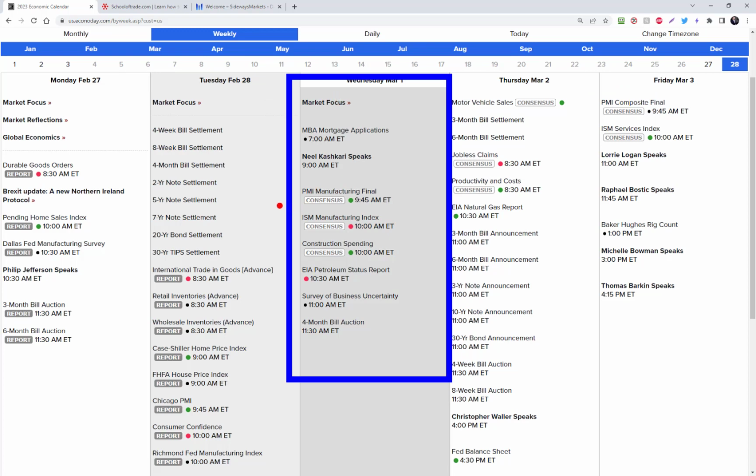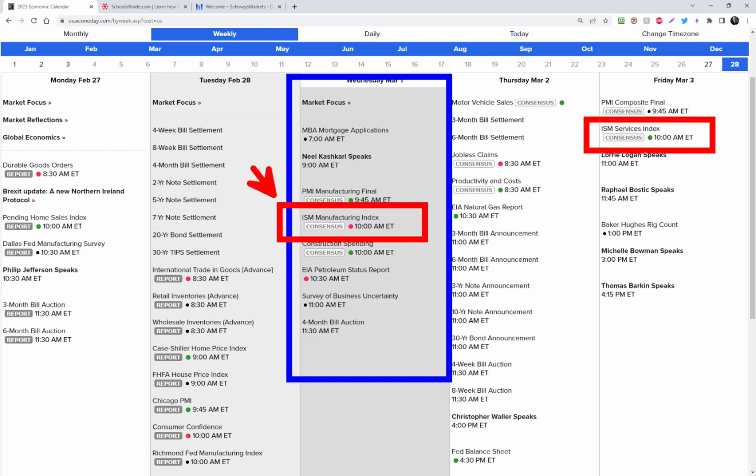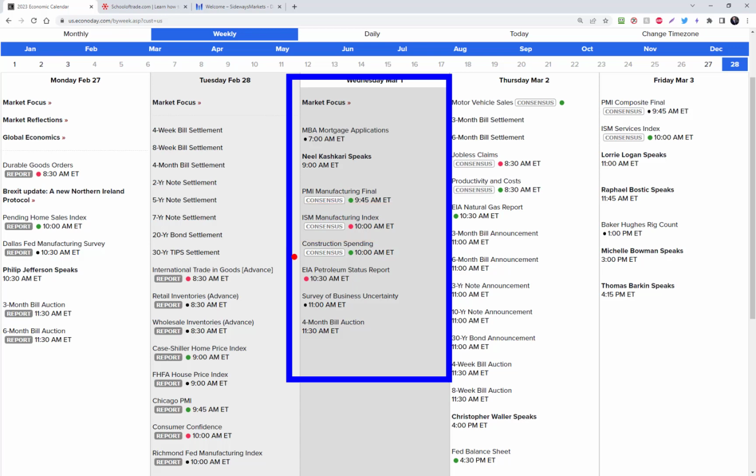The second thing for tomorrow, of course, is the ISM Manufacturing Index. That is arguably the biggest news of the week. Combine that with the ISM services we'll hear later on Friday this week, but that is the big news arguably of the week this week. And then later on in the session, for all the oil traders out there, keep your eyes on that 10:30 time because you have the petroleum status report.